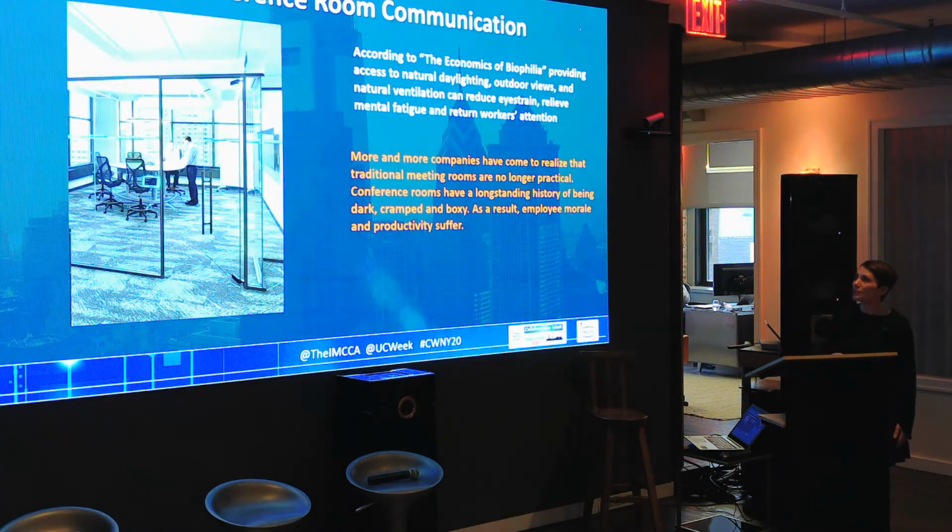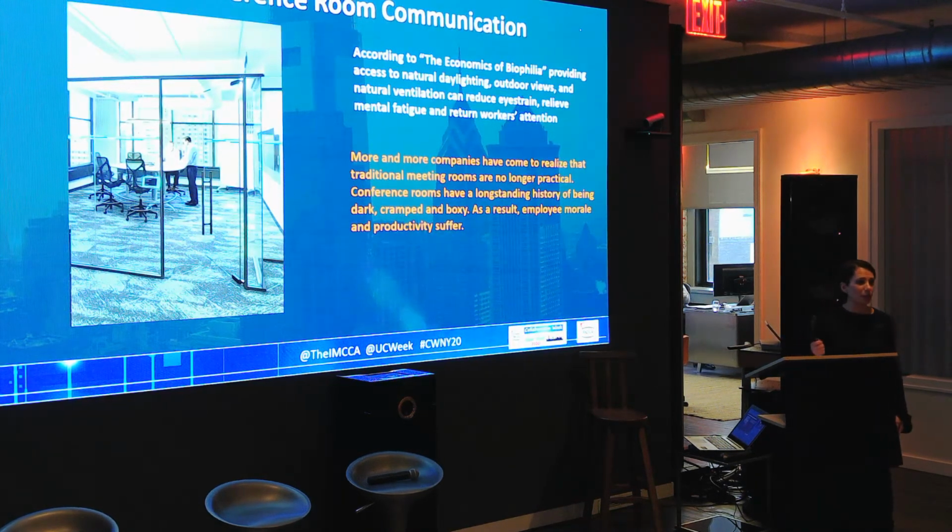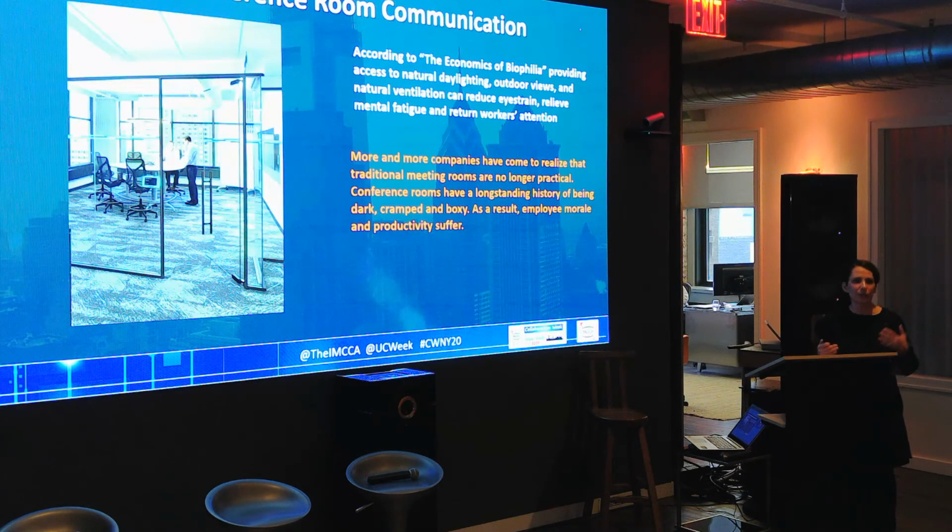So last, it brings us to inside the conference room. And so, what's this trend with all these glass enclosed conference rooms? According to economics of biophilia, which I didn't even know what that was until I had to look it up, providing access to natural daylighting, outdoor views, and natural ventilation can reduce eye strain, relieve mental fatigue, and restore workers' attention. You know what that means? It means increased productivity. And people don't want to be boxed up anymore. They want to see natural light.